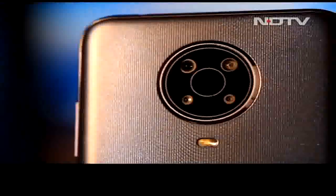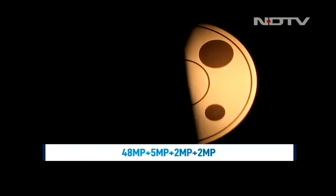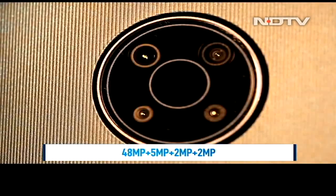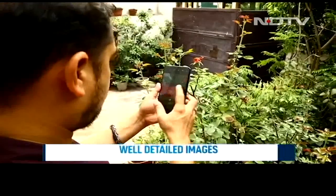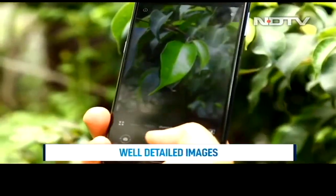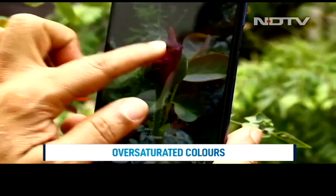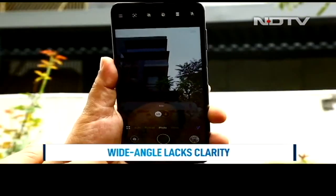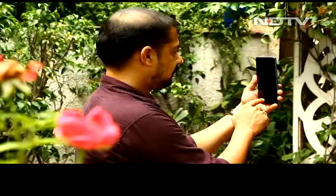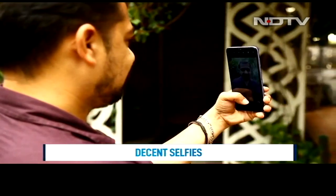The Nokia G20 sports a quad-lens camera hardware featuring a 48-megapixel primary camera, coupled with a 5-megapixel wide-angle lens, 2-megapixel macro sensor and a 2-megapixel depth sensor. Under ample lighting, the pictures are fairly well detailed, but we did notice the camera hunting for focus every so often. The overall photos captured tend to have oversaturated colors. The wide-angle camera does a good job of getting more in the frame but lacks clarity and sharpness. For selfies, the phone features an 8-megapixel front-facing camera, which is decent at best.